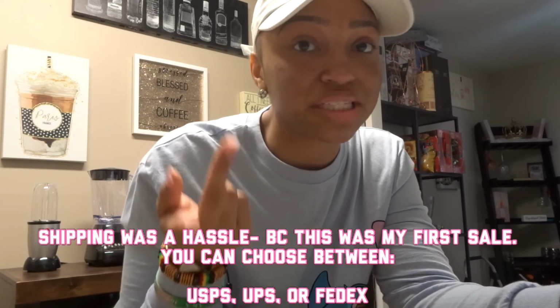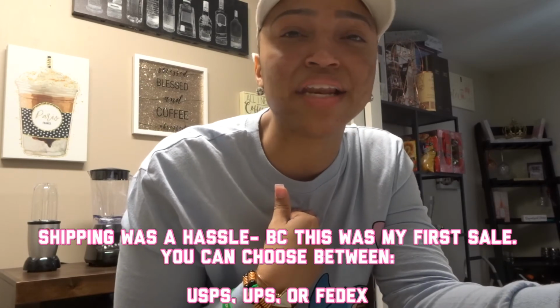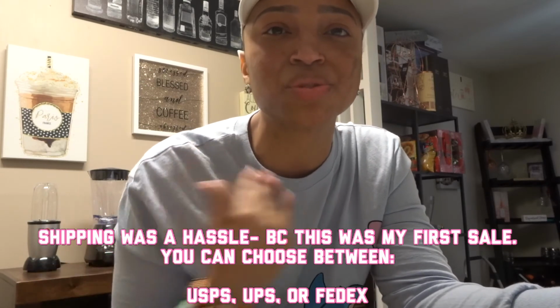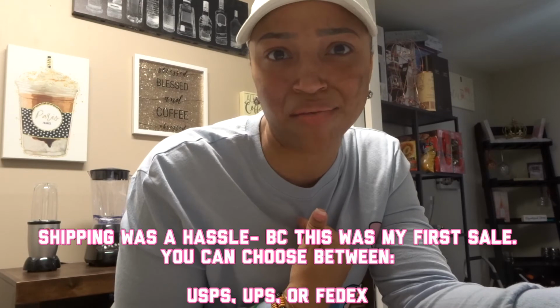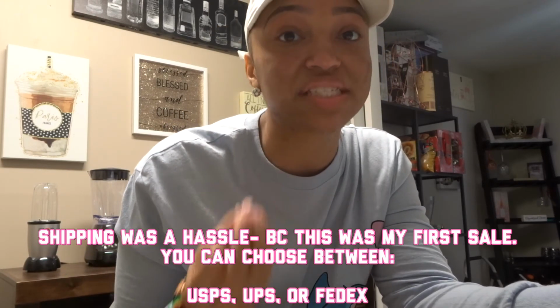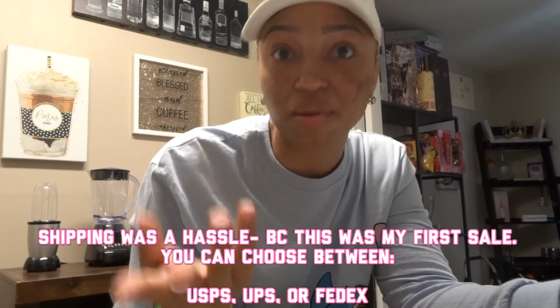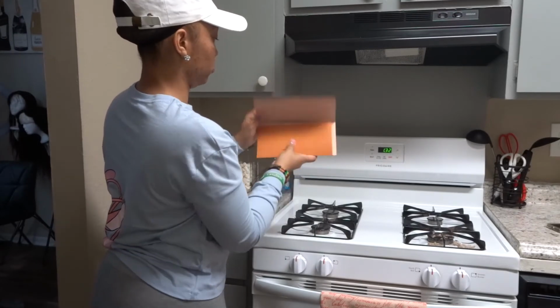The only thing I really can't go into depth about is the whole shipping and stuff like that. I'm going to take y'all along with me because I didn't know what carrier to choose when they asked me how much the bag weighed. I don't know, I don't have a scale here. So I'm going to take y'all along with me throughout this process, just because y'all will be learning something along with me.